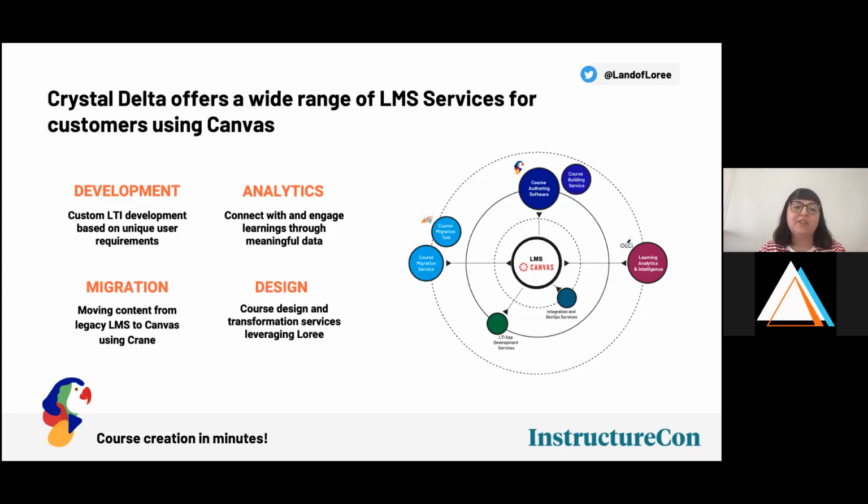Some of you in the session for Lorry may have attended our Crane migration session with David McKenzie, and hopefully you've all left that session rather informed and experts on all things migration. And then the final key area in which we play is design. So we obviously have our course design tool, Lorry, and then we also offer services for course support and rapid course design to support quick to market delivery, leveraging off the back of that Lorry tool.